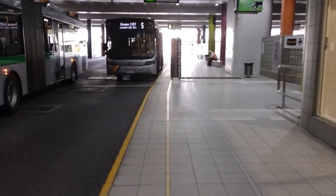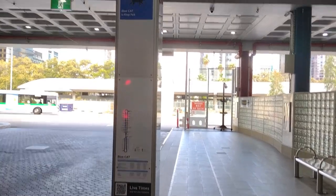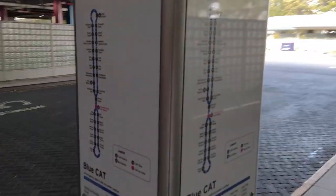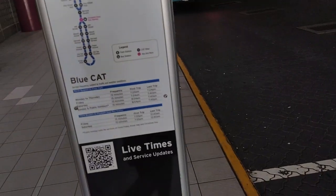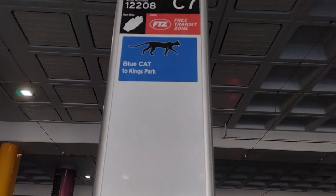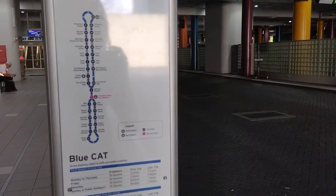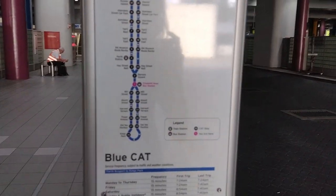Let's go and take a look. This is C7. All these CAT stops have the same ID. It also has the map and everything, but it doesn't have a button because it's just a pole. They didn't bother replacing it. Quite a tall pole as well though. So this is the one for King's Park. You can't see when the next one is from here.